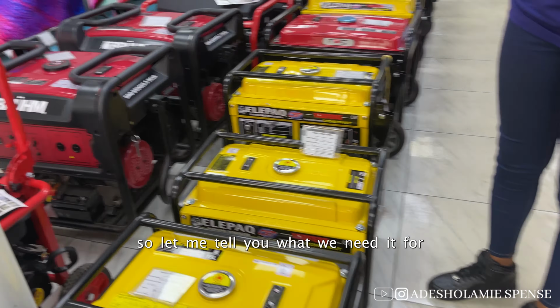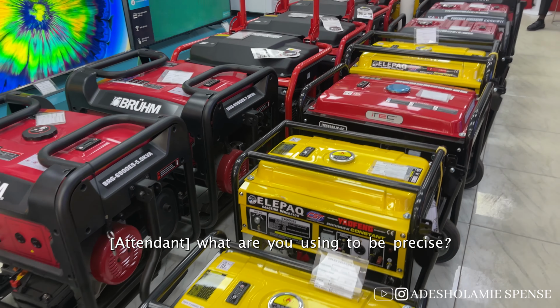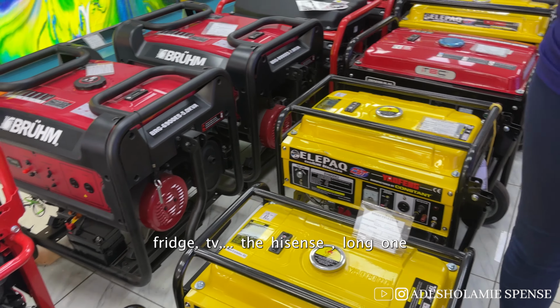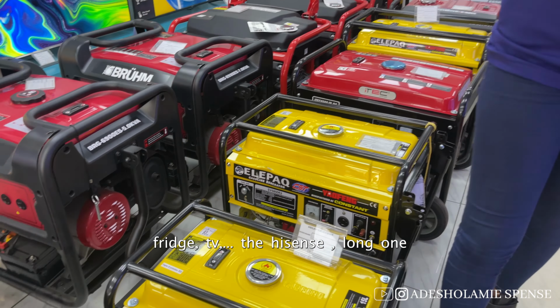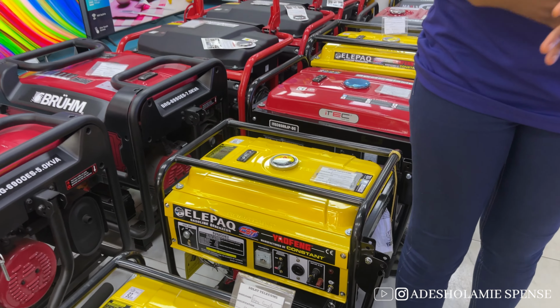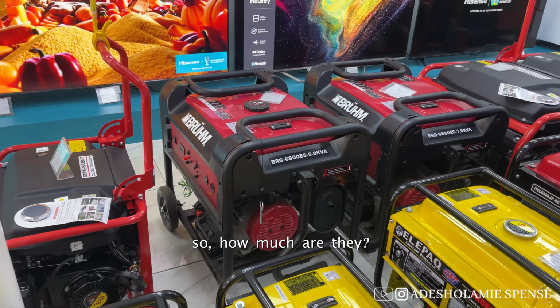I'm saying at least one AC. So we need that. TV, no, basic because fridge, TV, and freezer. Yeah, that's the basic thing. TVs are basic. Go for anything above 5 kV. So how much are they? This is where the price starts. They give you the brand.